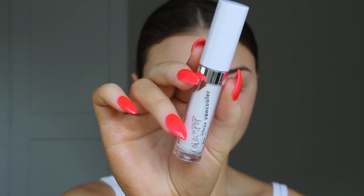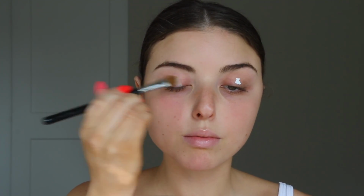And then I'm going to go in with the Colourpop No Filter Concealer. This is obviously a white concealer, so it's great to use as an eyeshadow base. And I've never tried this concealer out before, so I just wanted to give it a go.